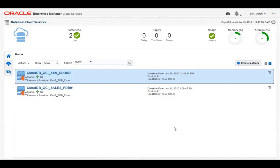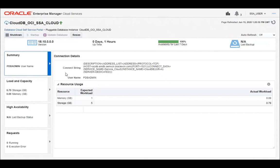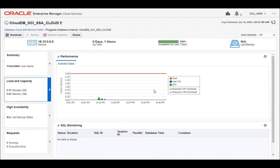While the PDB is being provisioned, let's take a look at the options available for the self-service user in an already existing PDB. Here, the user can connect to the PDB using the connection string provided here and also monitor the resource usage on memory and storage by comparing the expected workload with the actual workload. Click on the Load and Capacity tab to monitor the activity graph and also the SQL monitoring.